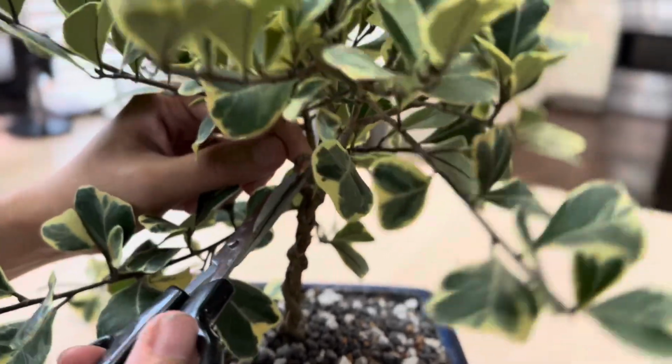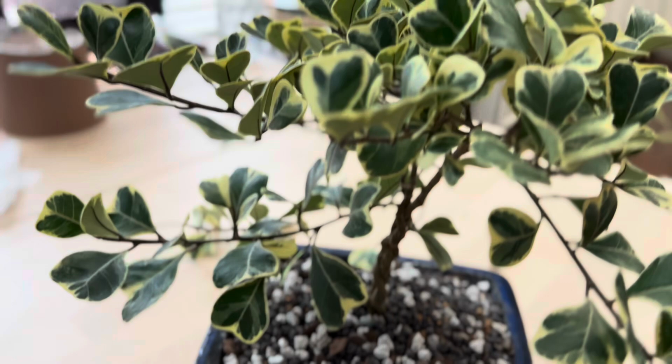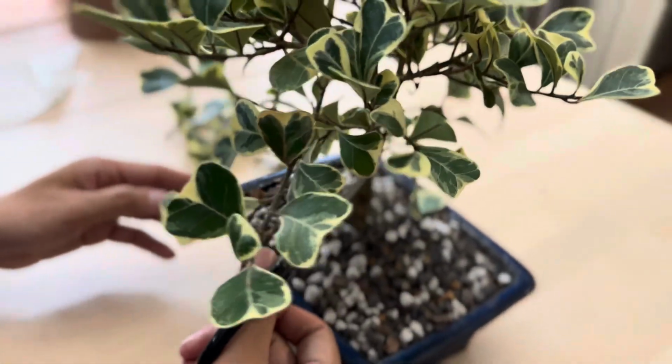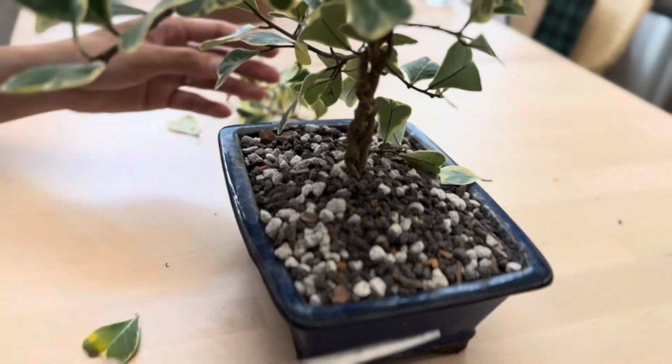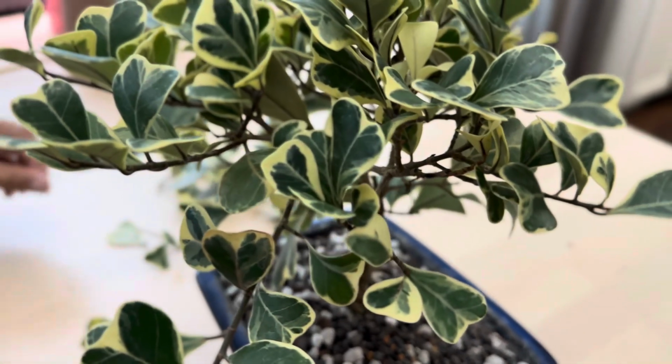So that's the thing about bonsai. You want to make sure that there is a distinct front and back. You want to get rid of some of these unnecessary branches to get more of a structure. Now, this is just initial styling. It's going to take a while to really get that tree going.